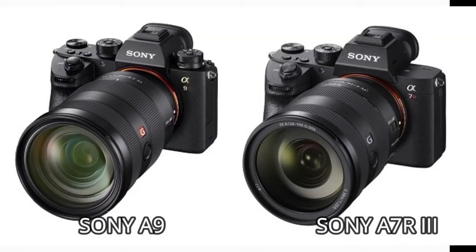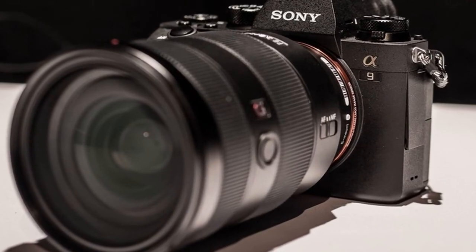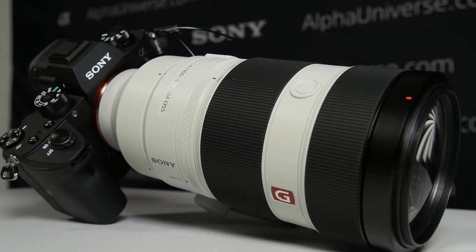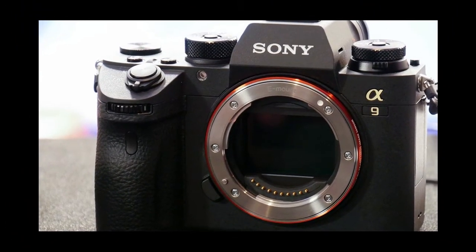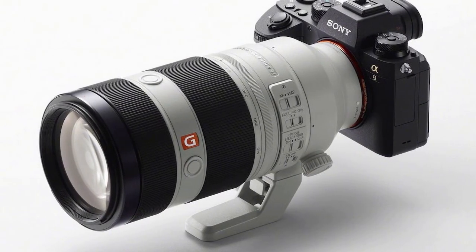Feature comparison. Apart from body and sensor, cameras can and do differ across a variety of features. The A7R III and the A9 are similar in the sense that both feature an electronic viewfinder, which is helpful when framing images in bright sunlight. Moreover, their viewfinders offer an identical resolution of 3686K dots.